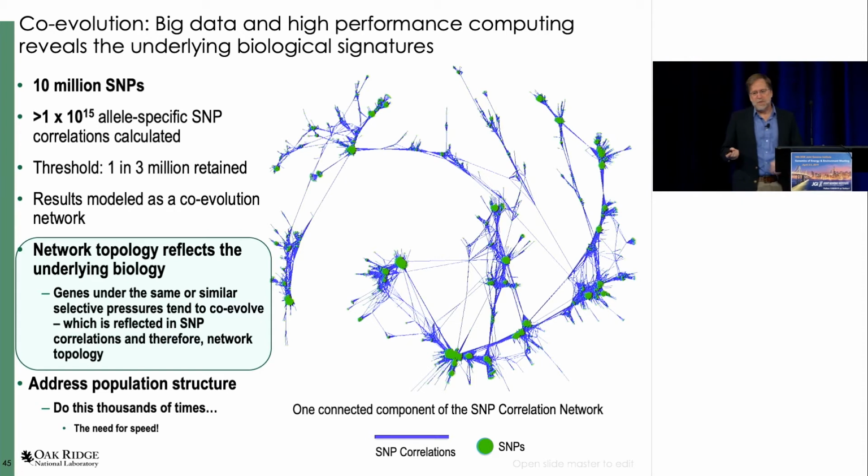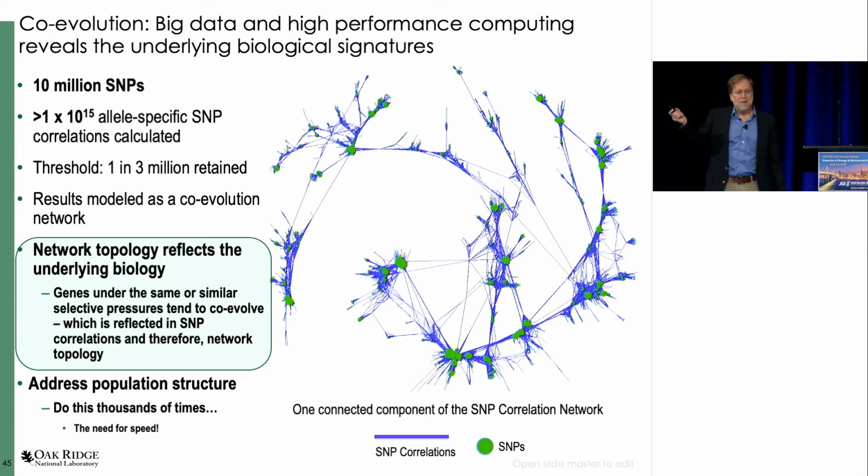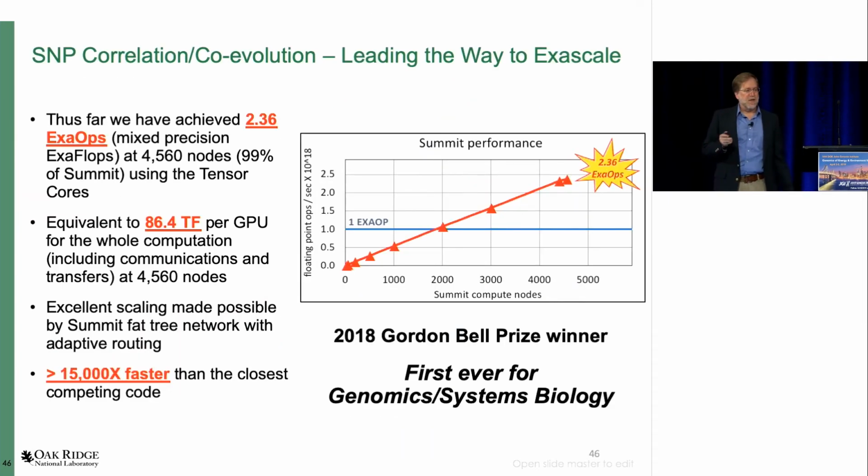But when you pull that off, we set very, very stringent thresholds of what we consider to be significant associations. So we're only keeping one out of every 3 million of these calculations. But the resulting topology of that network is how a lot of information is being stored and organized and related to each other across the genome. So the local little blobs of SNPs, the green blobs, that's local LD. The longer edges are these coevolutionary signatures marching across the genome, indicating how different parts of the biological system are working together. Now, because you want to do that thousands of times, this is the need for speed.